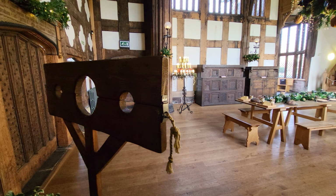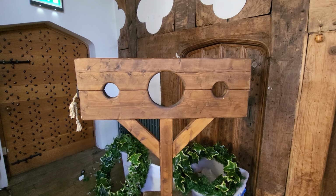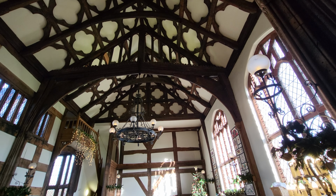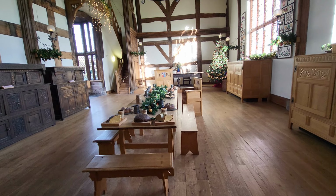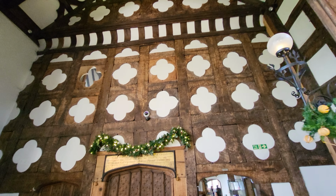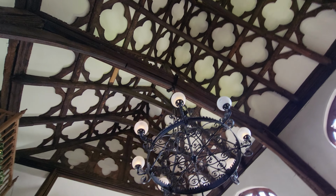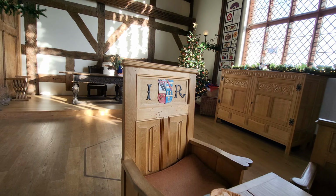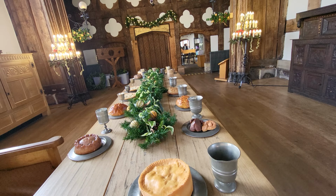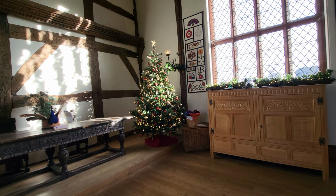So now we're inside, and there's the stocks where they put the bad people who've misbehaved and throw things at them like rotten tomatoes. And this is the main hall. Magnificent, isn't it? Where they would have the festivities and the meals and the parties and the dancing. Splendid ceiling. And that's where the Lord of the Manor will sit and host a long table with all his guests. And they're getting ready for Christmas.